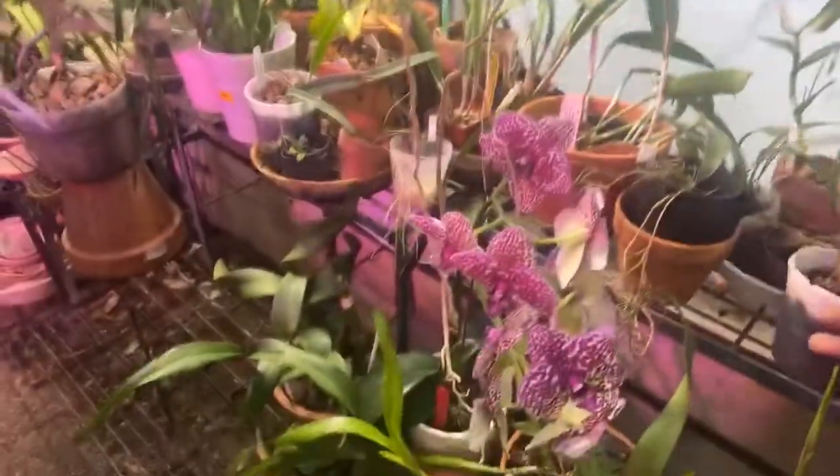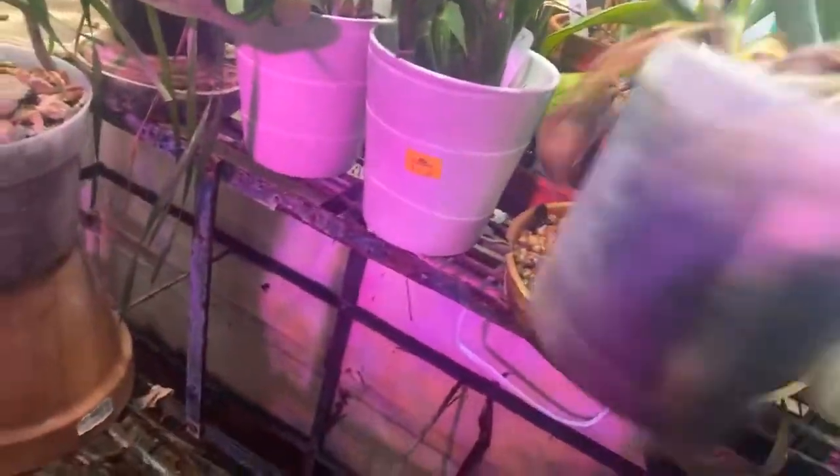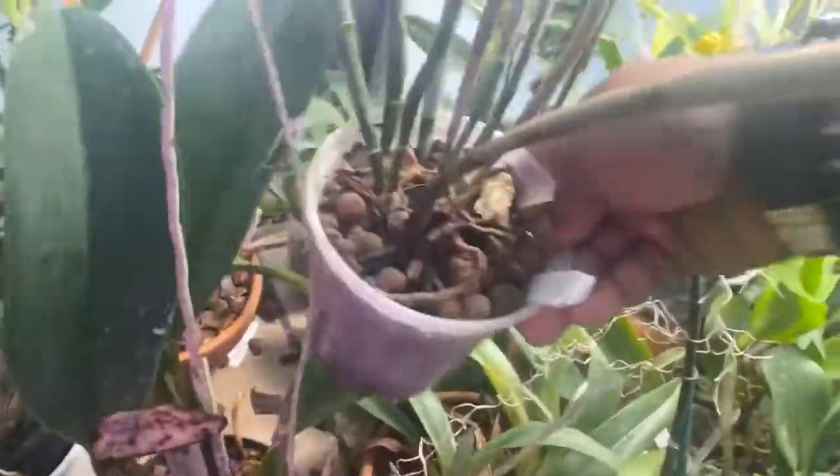I guess I could find one that has roots. I can do that if I have one. Now I put myself on the spot. Here, I'll dig this one out.